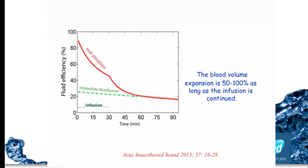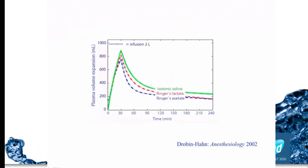So the slope here is made by K10, and the difference between the slope here and this line is K12 minus K21. If we integrate the curves, they look like this. This is the plasma volume expansion. If we assume that we infuse 2 liters of fluid, you see about half of it remains in the circulation at the end of this 30-minute infusion. Then it levels off pretty fast.